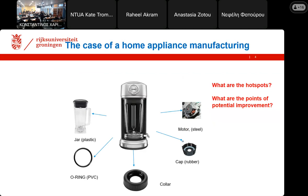Let's decompose this appliance into further components. And all of these components are made in their turn from various materials. Okay? And these materials might be polymers, steel, etc. Let's focus on this ring. This ring is made of PVC. And PVC, in order to be produced, we need ethylene, and ethylene should be converted to VCM. And VCM should be polymerized in order to produce this PVC.